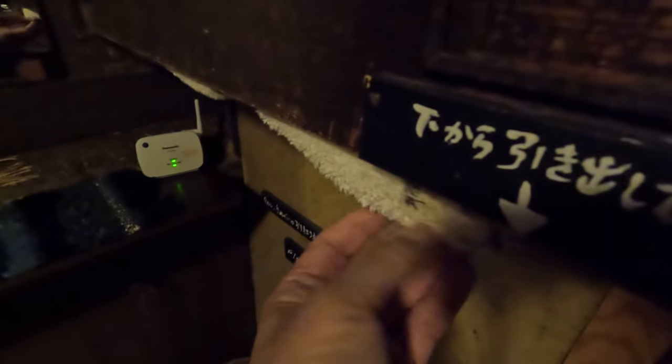And what I really like is all the little touches like this. Hello, little sheep. You know, you have tissue paper here. You have, what's this? Oh, you have hand towels here. They're cloth towels. Okay.